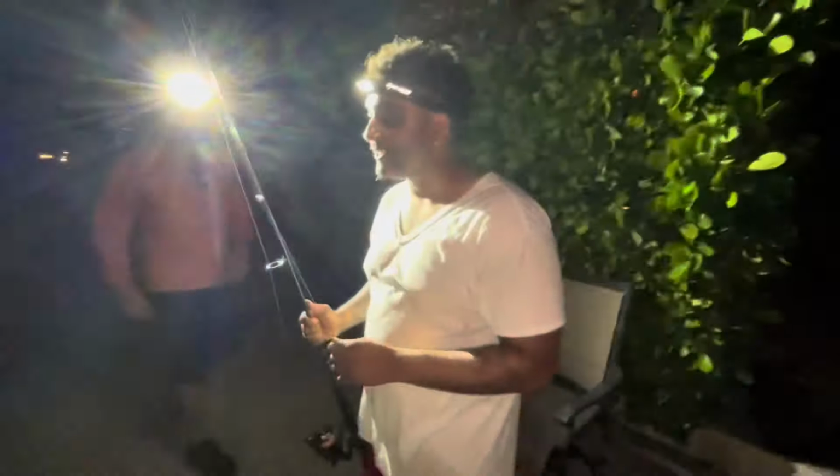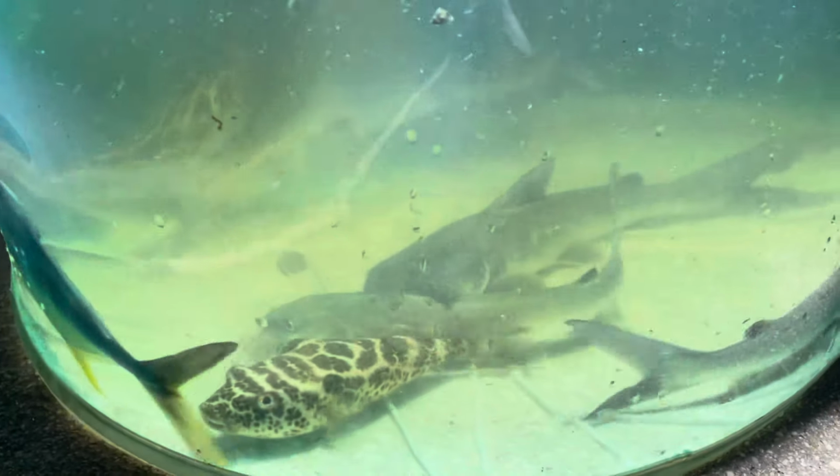You guys can tell that the ecosystem is super healthy out here, man, because we got everything from predatory fish, scavenger fish, puffer fish, crabs. The list just goes on and on. Sheesh.